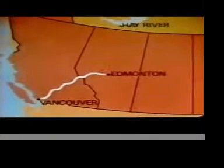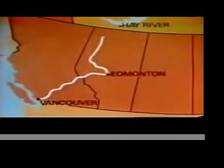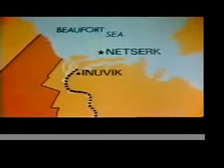And the site lay more than 2,300 tortuous road and river miles from Vancouver. The first leg stretched over 1,200 miles by road to the town of Hay River on the Great Slave Lake, where a staging and assembly area was established. The final leg of the journey would be by water, 1,100 winding miles northward on the mighty Mackenzie and out into the Beaufort Sea.